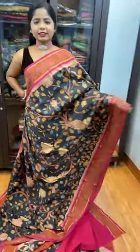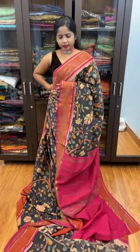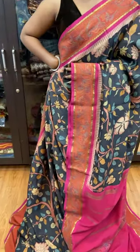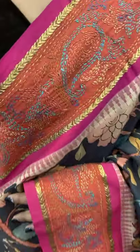This is the complete drape look of the saree. A very beautiful gadwal with katha work and kalamkari. Let me show you.